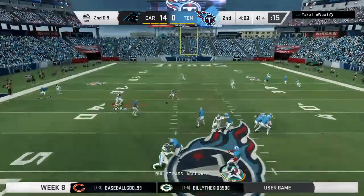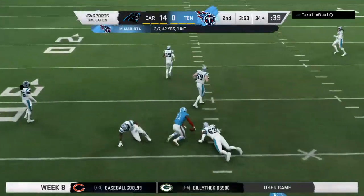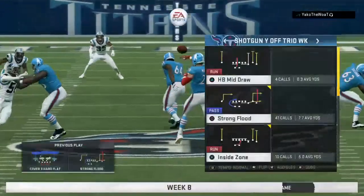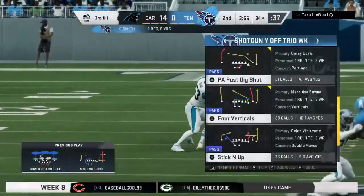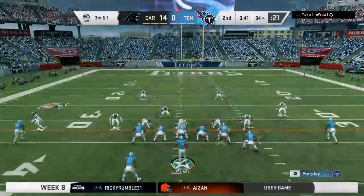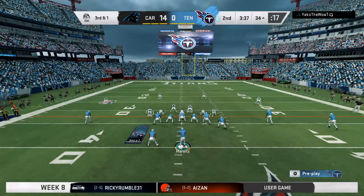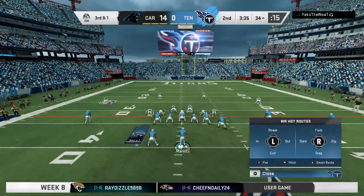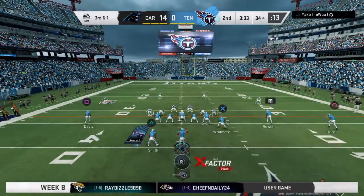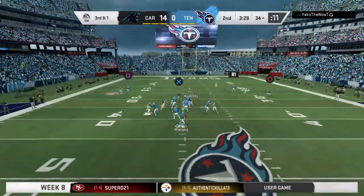On 2nd and 9, Mariota throwing for his running back, and he's got him complete. And they'll be inside the 35 now at the 34-yard line. And we see another pitch and catch there to the running back. This position just continues to evolve. They become just as critical to the passing attack as a lot of receivers, tight ends, because their ability to make people miss in the open field can really generate big plays for an offense.